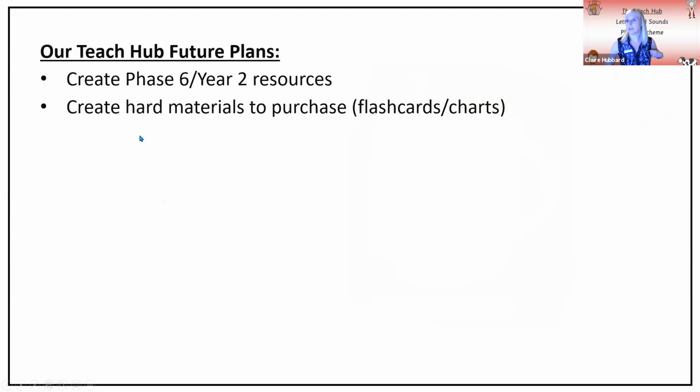Let's have a quick look at our future plans for the Teach Hub. Obviously, we've put in to be accredited, so we'll see how we go with that. But we're going to run with these resources anyway, because we know we get results from them, because it's very ordered and structured.